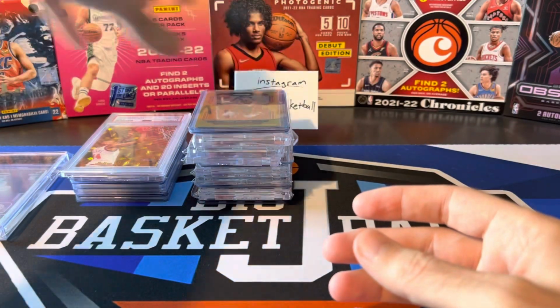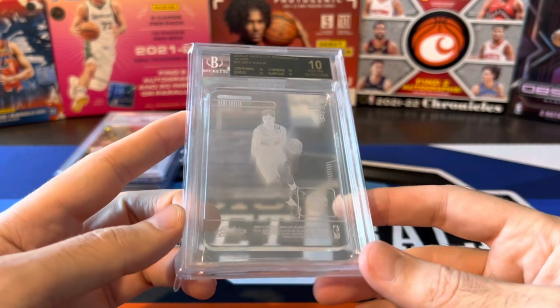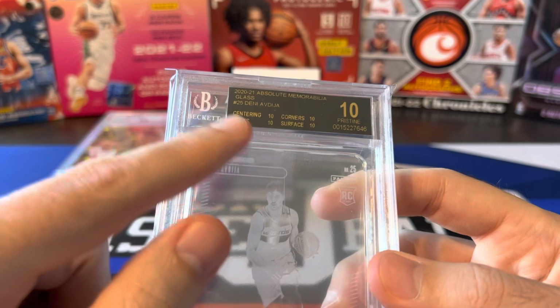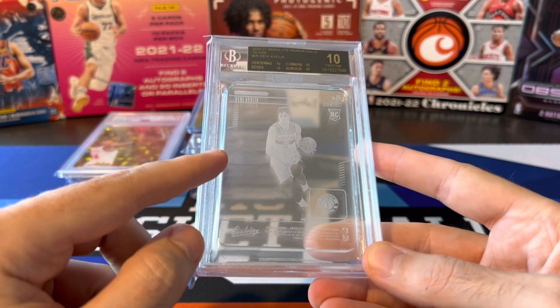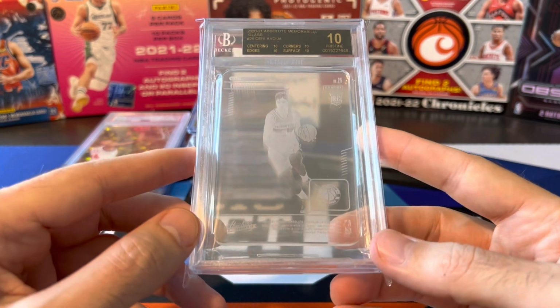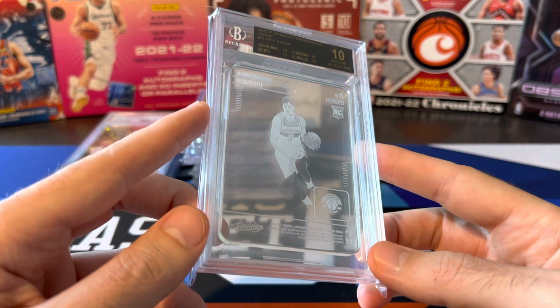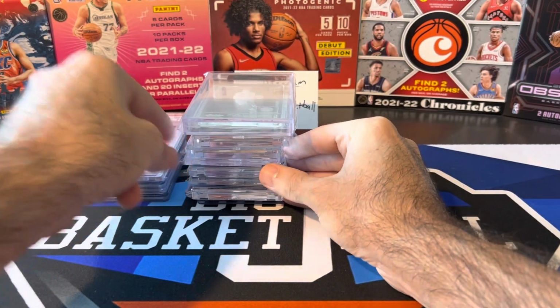And then here's a recent one that just came back earlier this week. Picked this up this year. Sent it into BGS and super pumped to get the black label 10 on this one. There's only 6 cards graded by BGS. 5 of them got a 10 pristine. This is the only one that got a black label. So it's a pop one. It's probably going to stay that way for a long time. So that's all the Denny stuff.